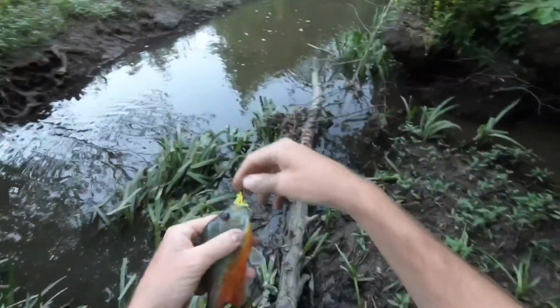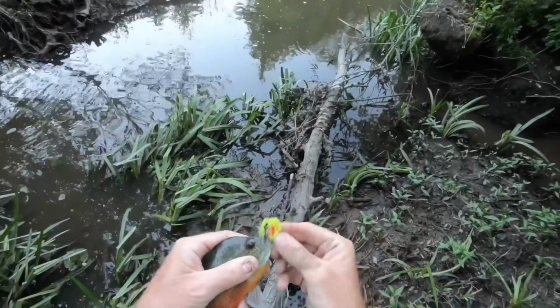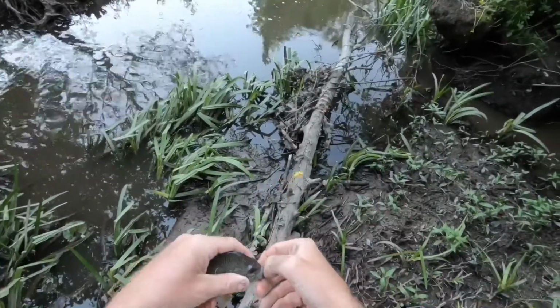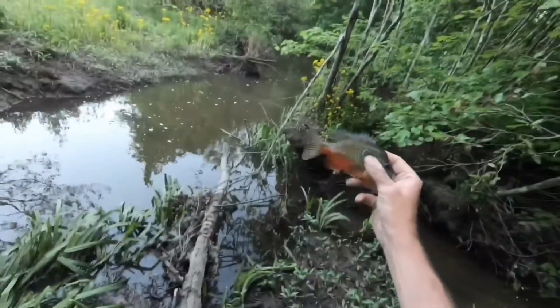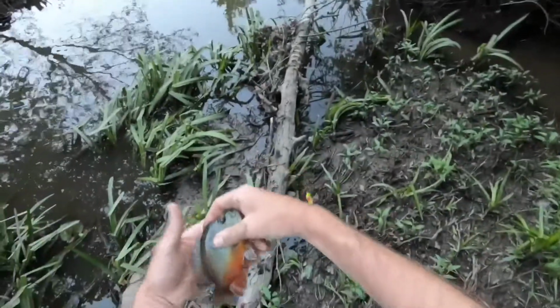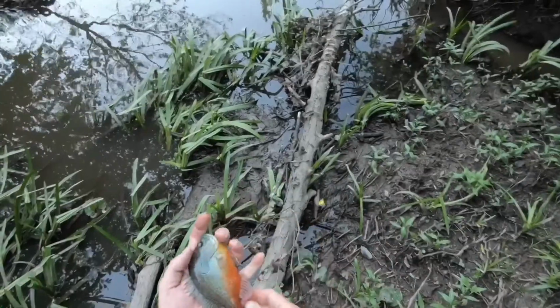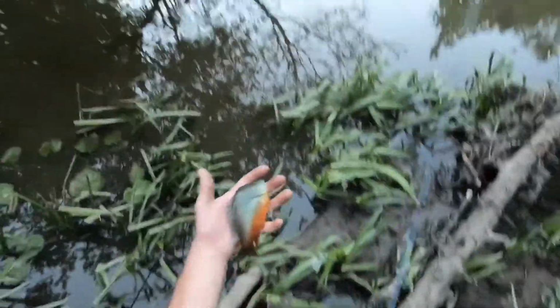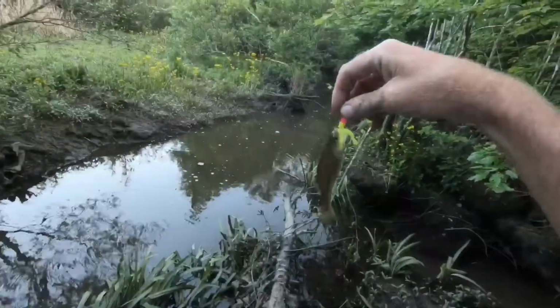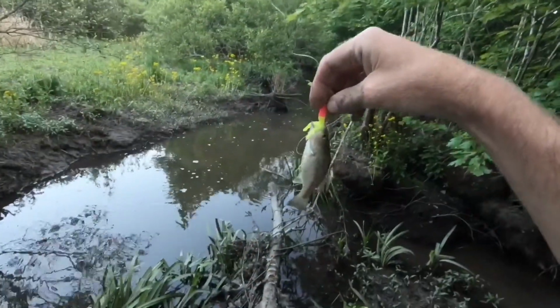Now that is a pretty fish. Look at that orange belly. First bass of the day. And boy, he's a big one.